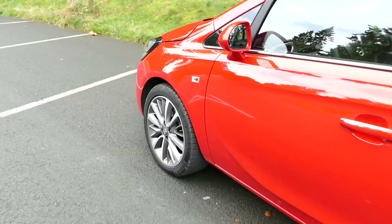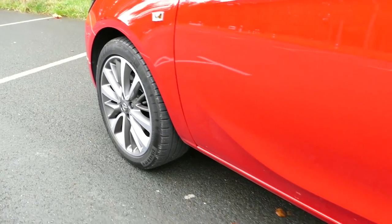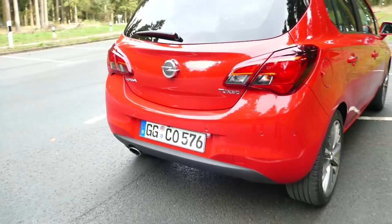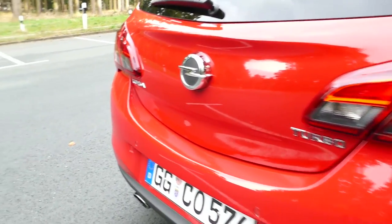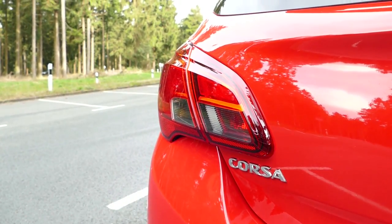In the side profile, we can see elements of the middle segment car Insignia with these fluent design lines. And at the rear, the light scheme of the front headlights is repeated. Opel say the new Corsa is a grown-up car with only 4 meter length.